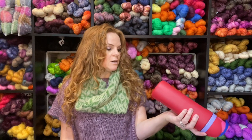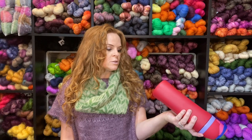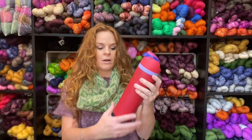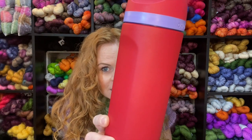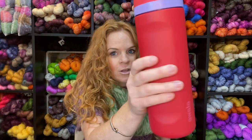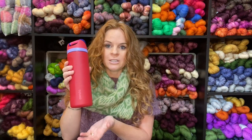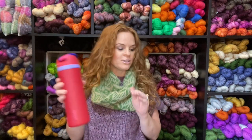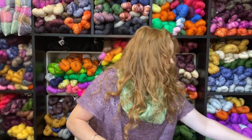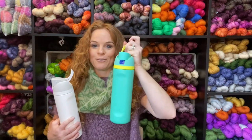This is the 24-ounce bottle. What's really cool about it, the sides are flat, as you can kind of see, which I have a really small hand. It makes it really easy to grip. This fits nicely in your typical car cup holder. I loved it so much, I had to buy more. So I bought my husband one. Then I bought myself another one.